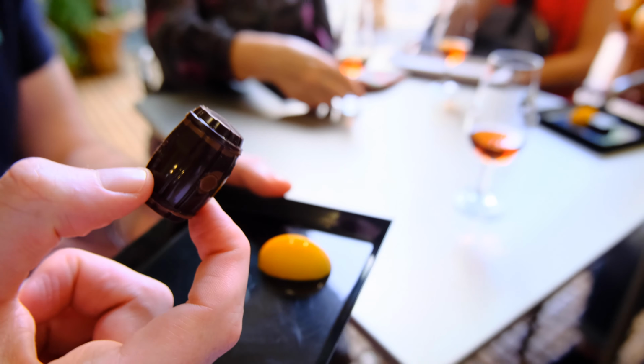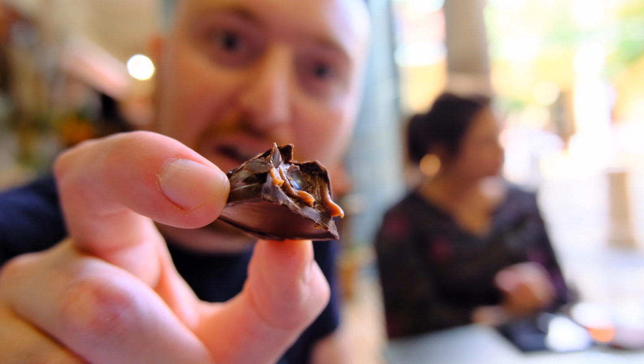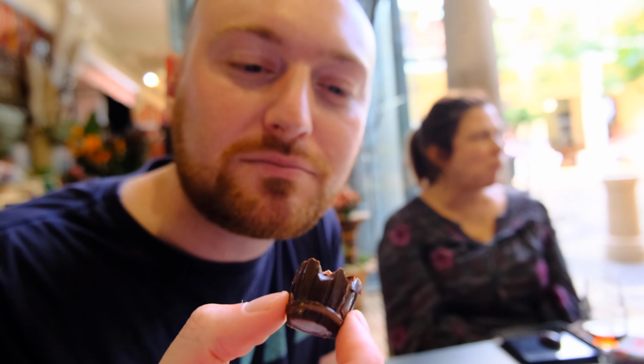They have white chocolate, milk chocolate, and then only some are dark. And there's one that is really black. Really strong flavour of Madeira wine. That's beautiful. Ginger. Then rose and pepper.